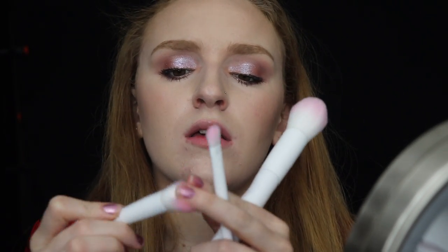This next one, the contour. I don't know about all that. It's a little stiff. I don't know what I would use this for. Maybe like a cream contour. I could see that. It's stiff enough to blend out a cream contour. That's for sure. Yes.